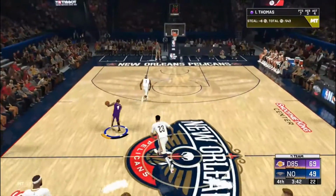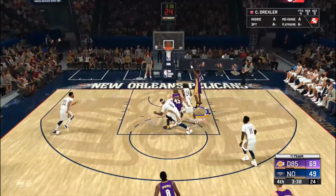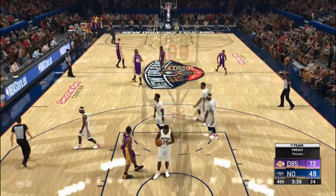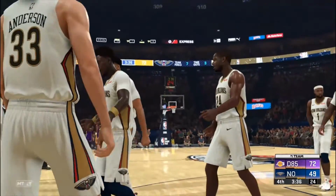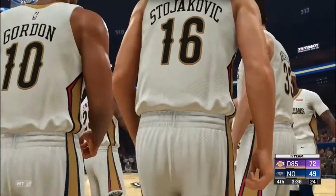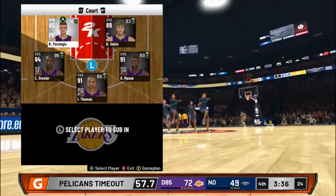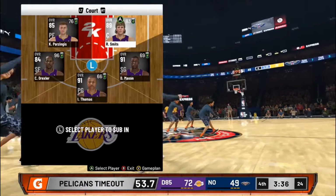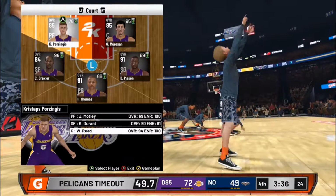And stolen by Thomas. From deep. And another three for Las Vegas. Yeah, the D with very little pressure on their perimeter shooters. 3 of the last 5 baskets they've allowed have been from beyond. Now a timeout called by New Orleans. Yeah, things not going their way, and he wants to just try to talk this one over. Well, the defensive intensity has to pick up, and I'm sure coach is going to let them know that.